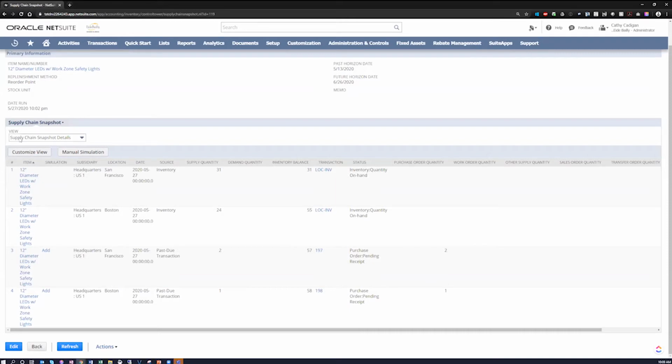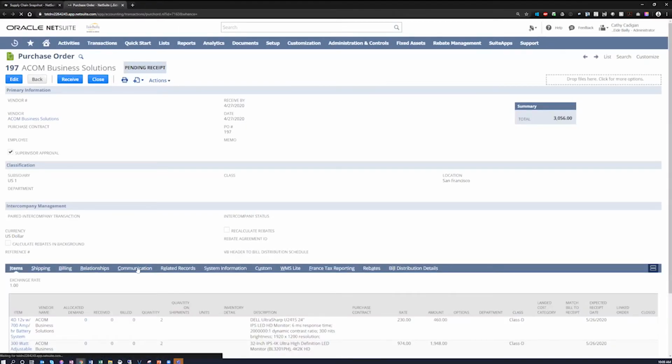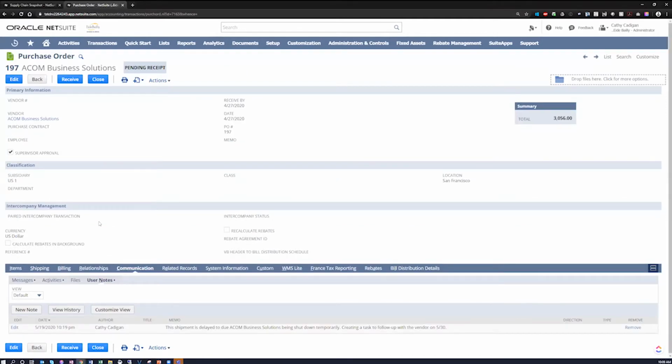From here, I'll be able to open the transaction to determine what is going on. If I open purchase order 197 here and navigate to communication and the user notes tab, I'll be able to see that there was a note added indicating the shipment was delayed due to the vendor being shut down. On the activities tab, we'll see that a task has been created to follow up with the vendor. This will show in my reminders portlet and can have emails reminding us to follow up as well.